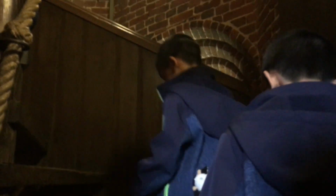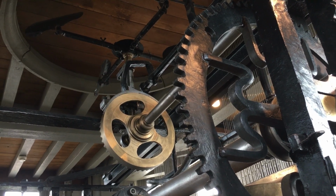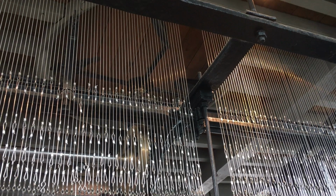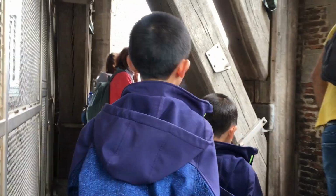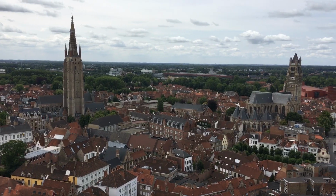This is step number 220. We're on the 300th step. We have reached the Carillon chamber. This is where the music comes from. Finally, we made it to the top and were rewarded with a great view.